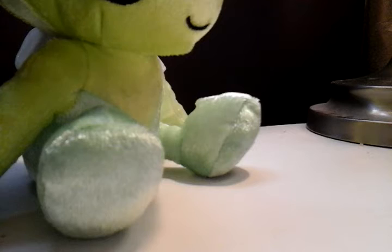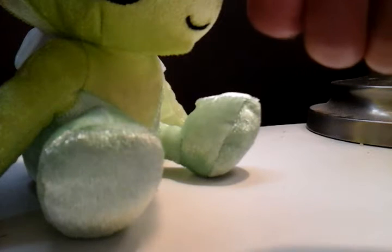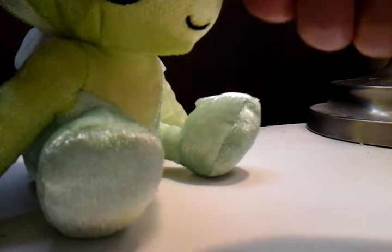The next one that I chose was this cute little purple butterfly with pink wings. And it doesn't have a magnet. Yes, it does. It's a tiny one there. That's a gray magnet. Show it to people.